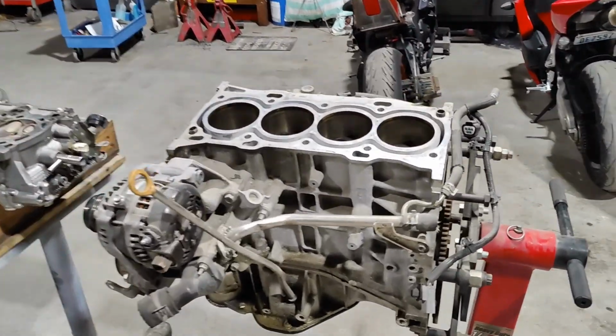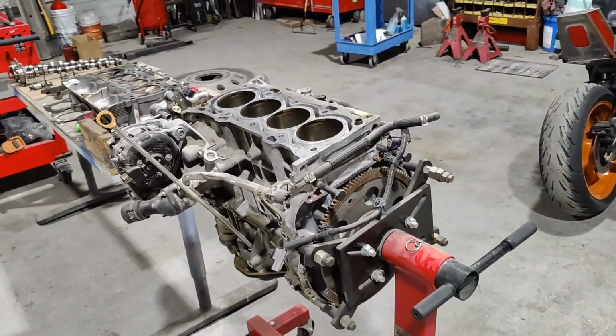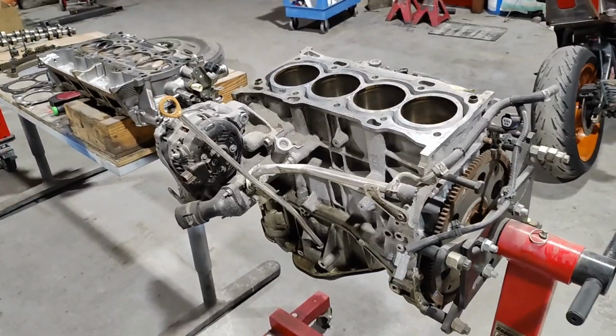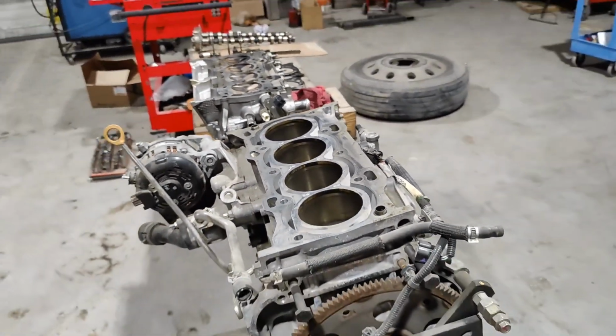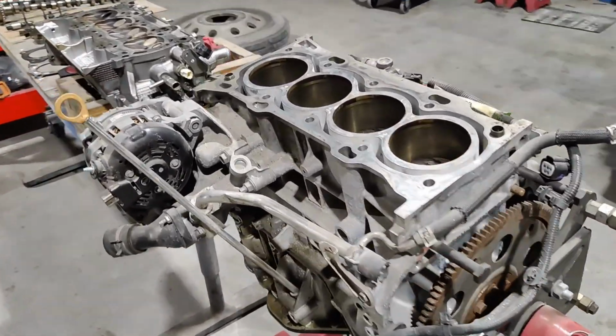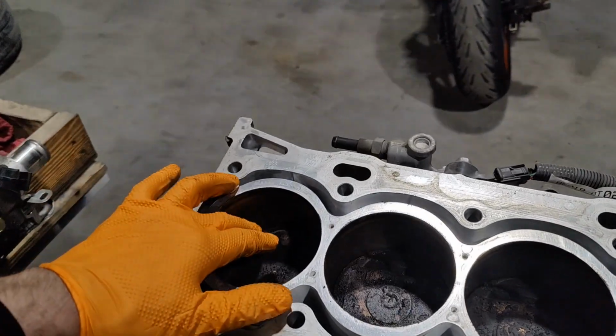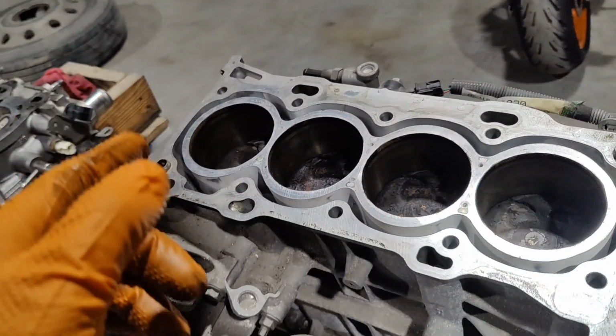Hello everyone, this is a 2.5 liter engine, 2AR-FE, removed from a Toyota Camry, and today we're going to discuss the most common problems that can cause low compression or no compression at all in one or all of the cylinders. Problem number one can be the piston itself. If a piston has a hole in it, it's going to lose compression through the crankcase.